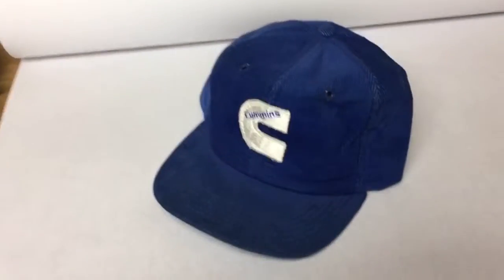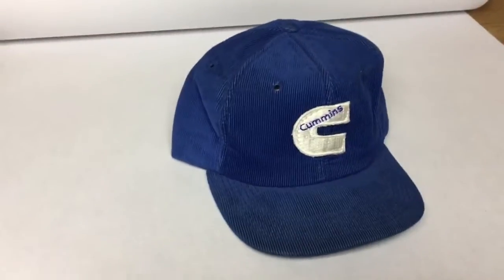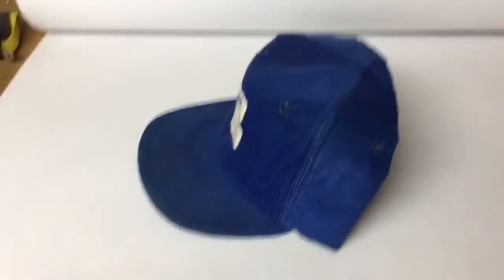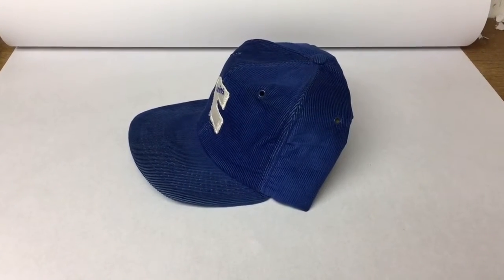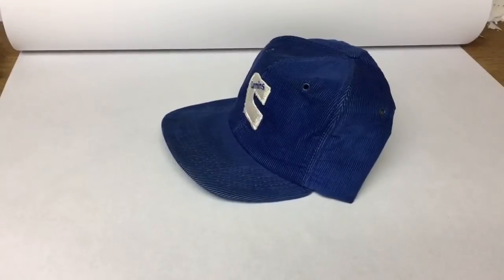This is a corduroy trucker hat. Cummins is a major diesel engine manufacturer for the trucking industry, so I figure combine trucks and trucker hat, asked $40, and that's what I got. And it was just like a dollar, probably less, because I usually buy these in lots.